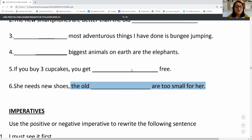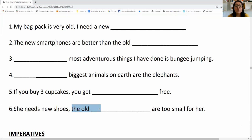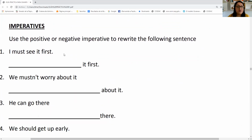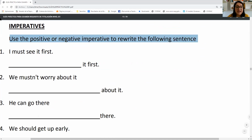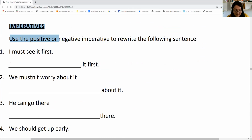Okay, in this exercise, we have the example with ones with the same adjective, old. Pero puedes usarlo, the taller ones, the newest ones, okay? Puede ser cualquier adjetivo y puedes delimitarlo o aclararlo con la palabra ones si es plural. Then we have imperatives. Remember, we use the positive or negative imperative to rewrite the following sentence. And in here we have imperatives. What is the meaning of an imperative sentence in Spanish? Una oración imperativa en español.